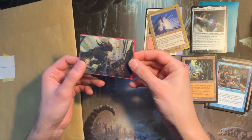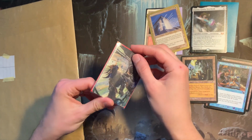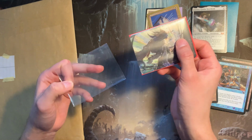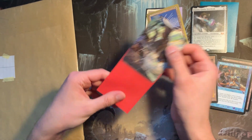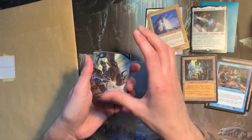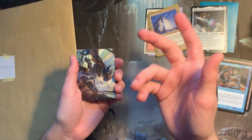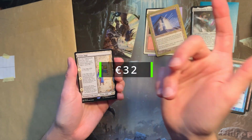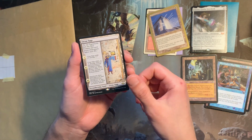What do we have here? I do not check the orders before, I'm checking them live on camera. And so I'm as surprised as you are what is in there. I do obviously know what I ordered, but not in which order. And sometimes I am surprised, oh yeah, I did order that, you know. Right, where's a saga? I did order that. Also for the Atraxa deck, very nice.